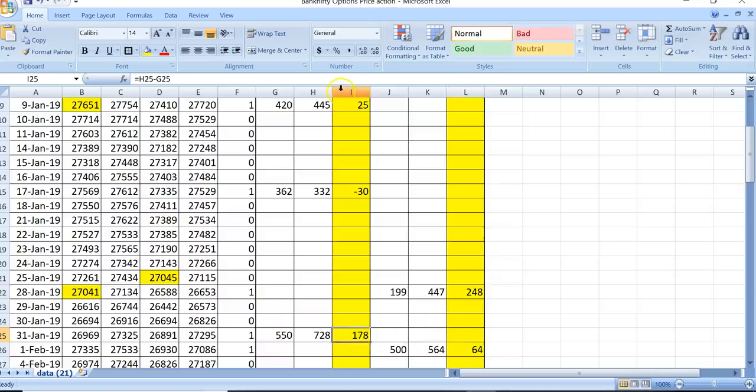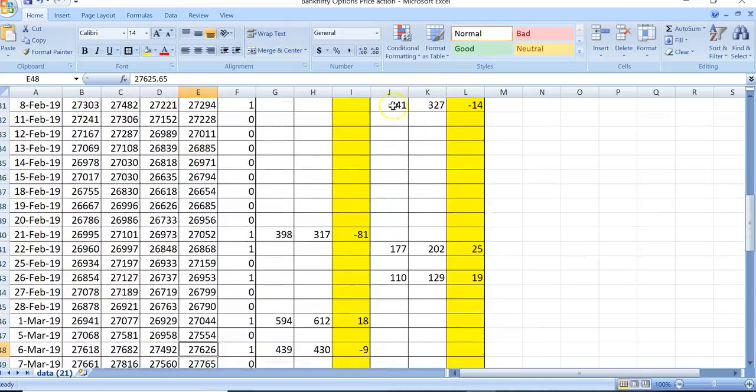In the same way, you can see that I have done the back testing. I have done it for January, February and March, and in these 3 months the total points is 846 and the average is 44 points. So 44 points into 20 lot size of Bank Nifty, you can say an average of 880 rupees you can make in a day.